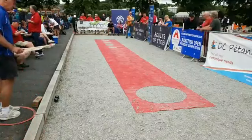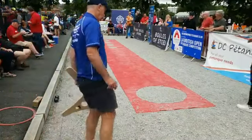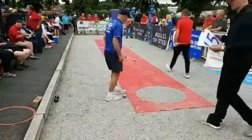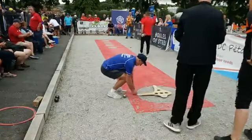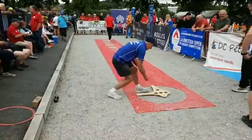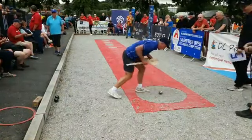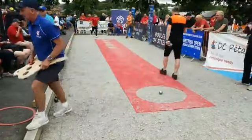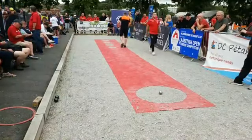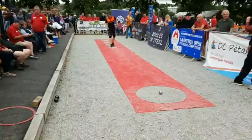So hello and welcome, we're back here for the final of the Boulenciel Tir de Precision here at La British Open 2019. Jack Blows against Scott Ashby. Jack has won the toss and opted to go second. So Scott, last year's winner, against Jack Blows.